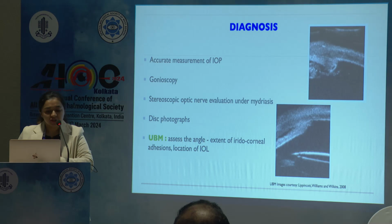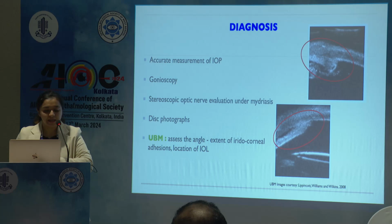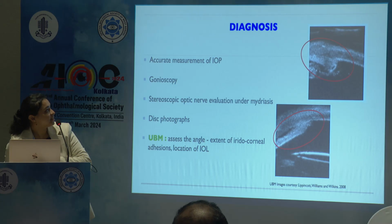For diagnosis of such cases, other than getting IOP readings and gonioscopy, we try to do optic nerve evaluation after dilatation and take sequential disc photographs on follow-ups. In cases where we have a failed graft and the media is already hazy, UBM is really very helpful. It helps us assess the angle and the extent of iridocorneal adhesions. Like we can see there is PAS in the image here.